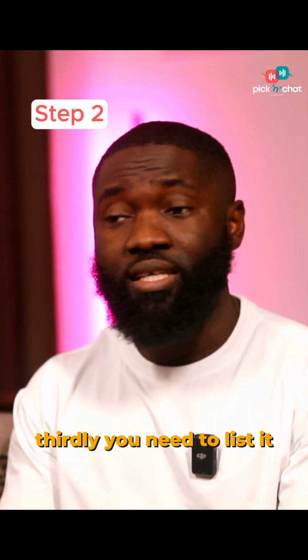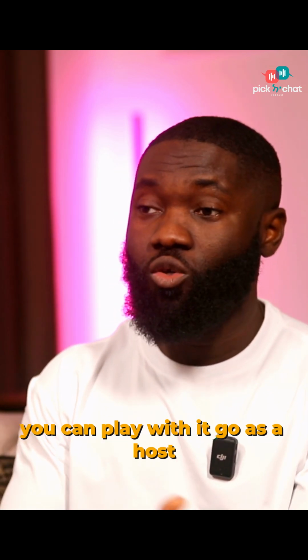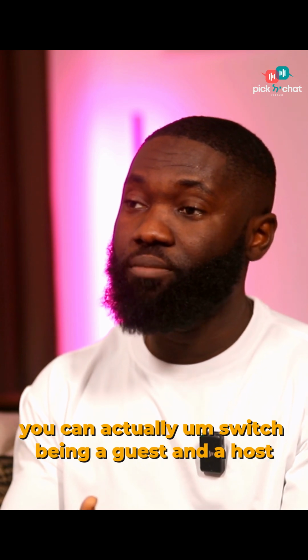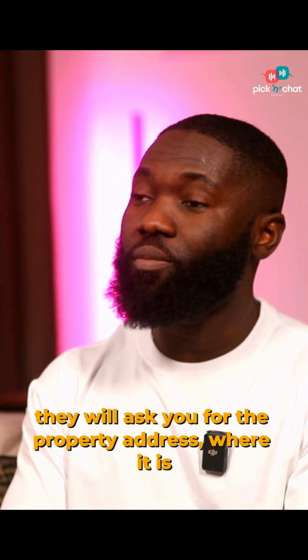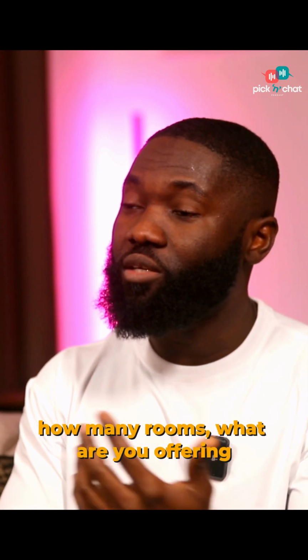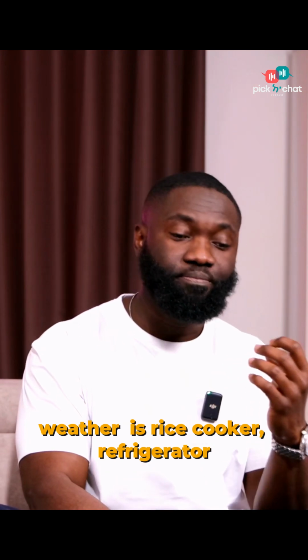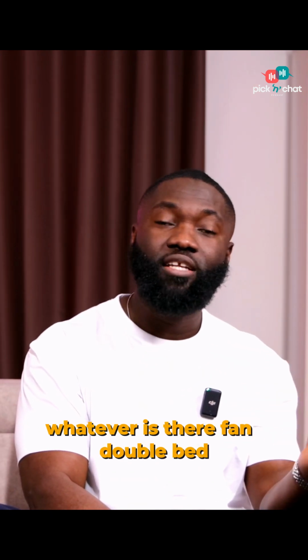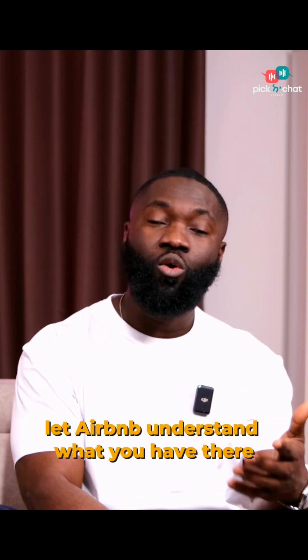Thirdly, you need to list it. Just get on Airbnb. Even before you start, you can play with it. Go as a host. When you go to Airbnb, you can actually switch between being a guest and a host. So switch to a host. Try to stage it. It will ask you for the property address, where it is, how many rooms, what are you offering, whether it's rice cooker, refrigerator, whatever is there, fan, double bed, single bed. You have to list all of these things, microwave. Let Airbnb understand what you have there.